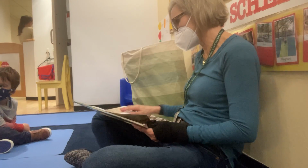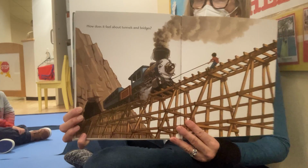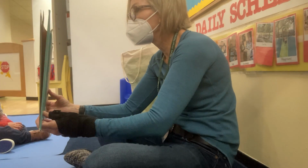Coming to the end, friends. How does it feel about tunnels and bridges? Here's a train going over the bridge. It seems a little sad. There's black smoke. Yep. Black smoke coming out of there.